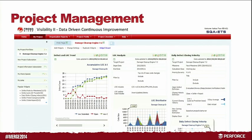Another service that we provide to our end users is around project management. We use a lot of data that we get from Perforce, as well as a number of other systems like our code scanning tools, our defect tracking systems, our testing systems, and so forth. And then we created this dashboard for our development managers to manage their project health.